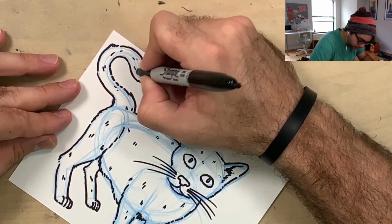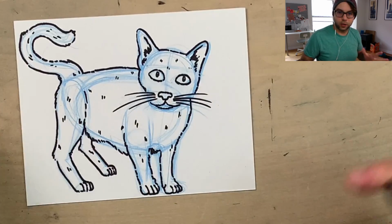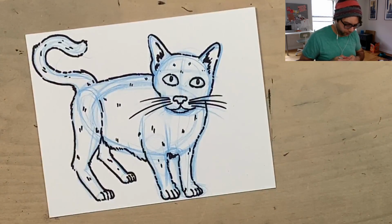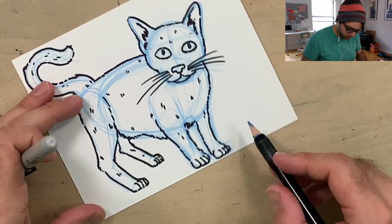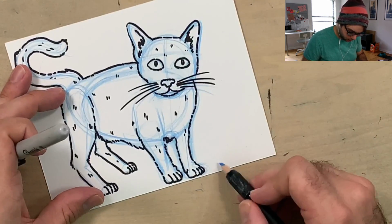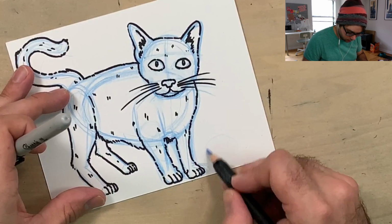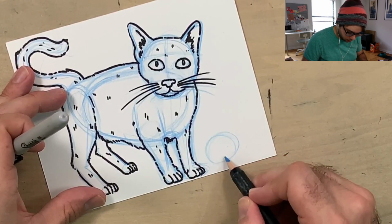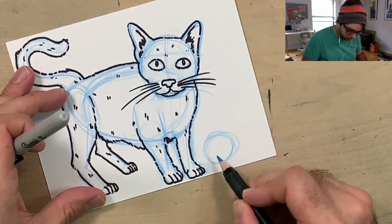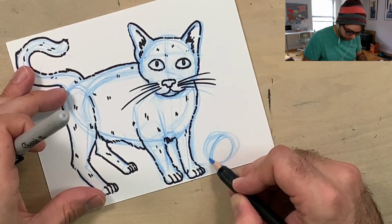Awesome. Now, this is a great drawing. I love it. We should add a fun little thing for it. Let's put a little toy next to it. Cat toy. I know what I'm gonna do. I'm gonna put a little bell, like a jingle bell, all the way.